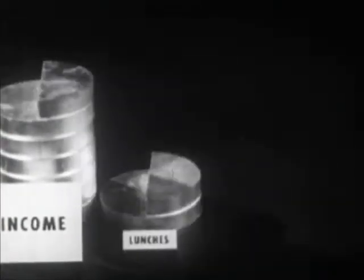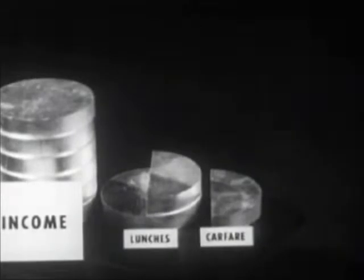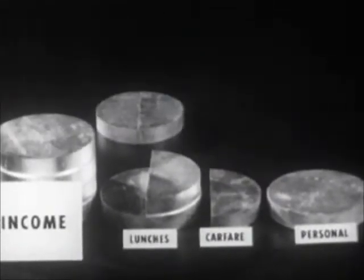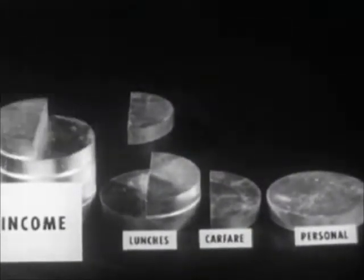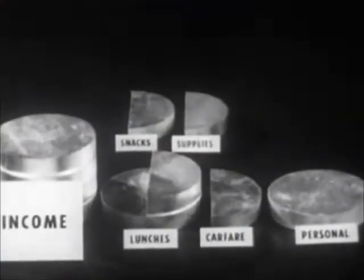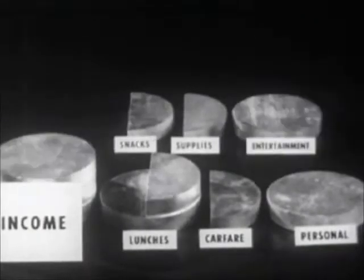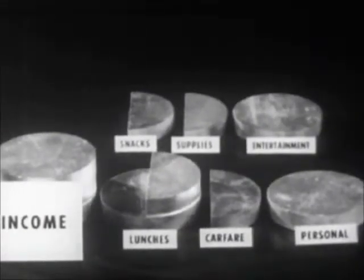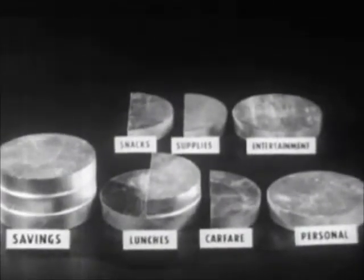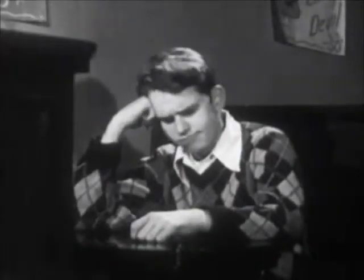Let's see. Regular, predictable expenses like lunch money, car fare, and then the expenses that aren't quite so easy to predict. Personal expenses, after-school snacks. Now let's try to hold that down to 50 cents and save more. Then school supplies. And entertainment, movies and dates. There, does that handle Jack's expenses? Look, there's $3 left for savings. That's more than Jack expected.